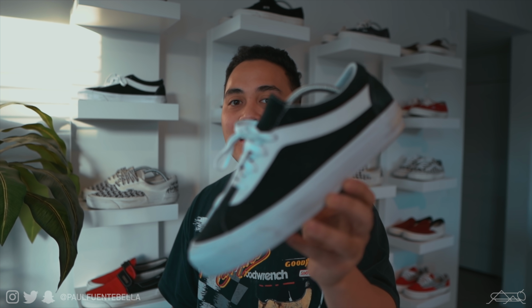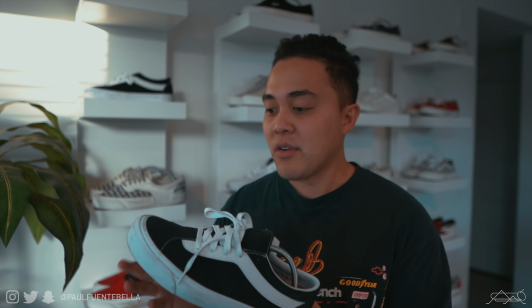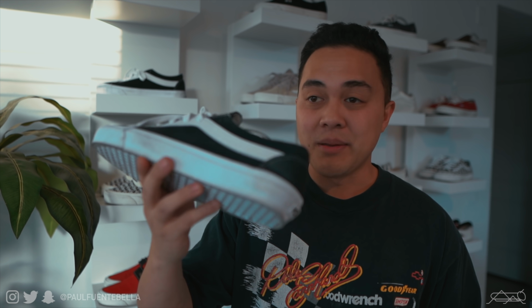Next up, we have a pair of sneakers that I've been wearing so much as of late. These are the Bold NIs, and guys, honestly, I've probably had them for about two weeks now, and I want to say I've worn them nine times at least, which is a lot for a pair of sneakers. They're pretty new, but they're already pretty beat, but man, they're just so easy to wear.